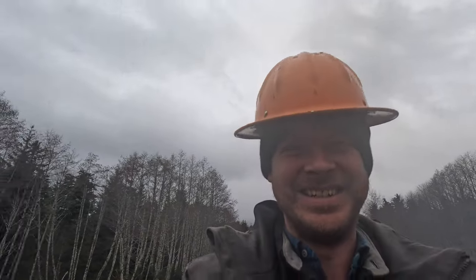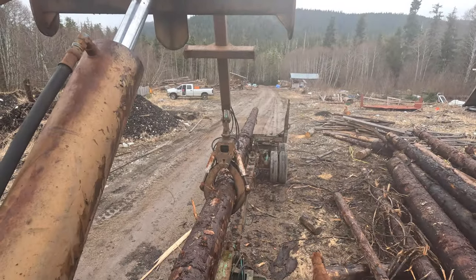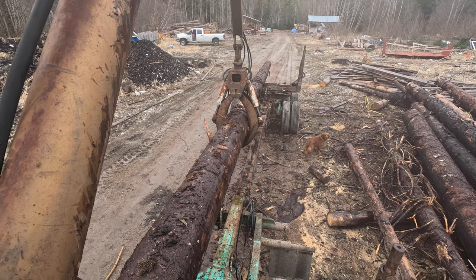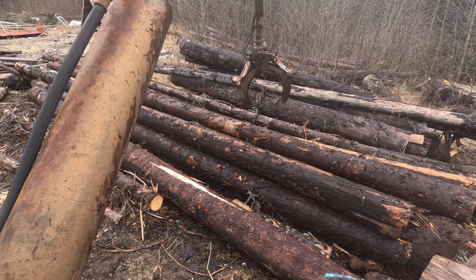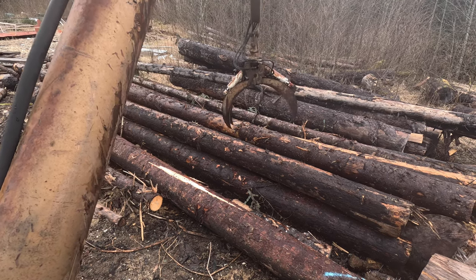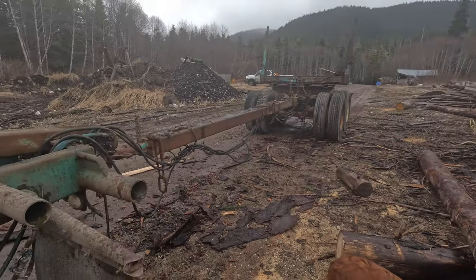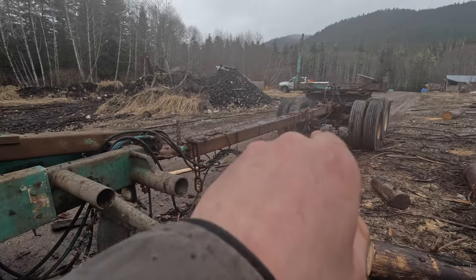Love logging. It's your second day. So. Okay, last log. Off the truck here. Come on, Maggie, keep going. Alright, unloaded. Now it's time for some sawmilling. Okay, so now we gotta back the truck up to close up the reach and connect to the trailer.